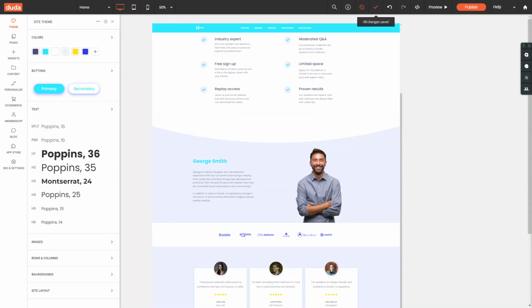And then everything automatically updates, and you can check up here as well, all changes are saved. So every time you make a change, it does save automatically. There is an undo button here. You can undo your last edit, and you can redo your last edit as well. But that's the first thing that you want to do whenever your site is first set up. You want to change the colors and change the branding.